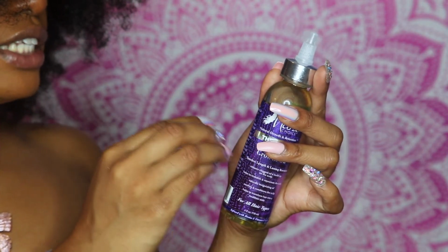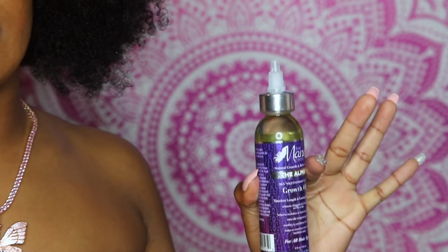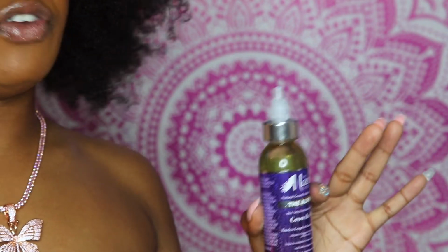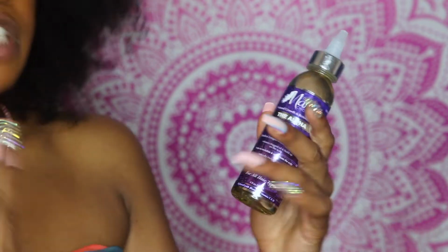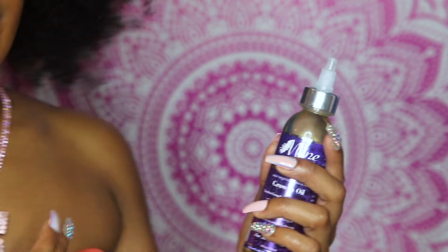One of the highest ingredients is soybean oil. However, it does have a lot of key ingredients, and from using this in my hair consecutively, I've seen the difference. It's actually strengthened my hair. Of course, it helps to grow it, but it also strengthened my hair as well, right? And it helps you with retention.